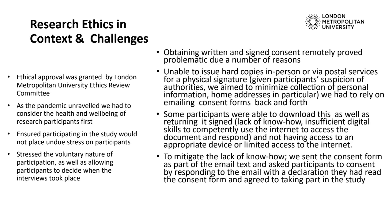Now, one of the key challenges we encountered was obtaining written and signed consent. Remember, we had got ethical approval before COVID. When I went back to the ethics research committee, we made a couple of tweaks, but in essence, to be honest, it wasn't sufficient because we didn't know what to expect when we started doing it. We had a consent form that we emailed to research participants. We thought they could just download it, sign it, and return it.